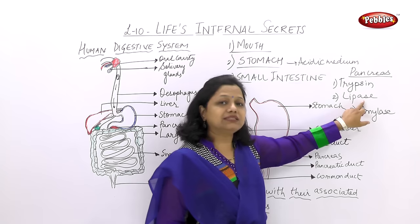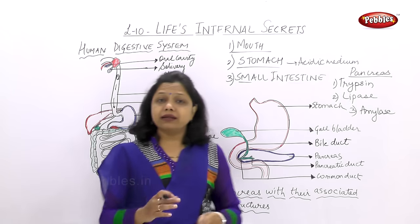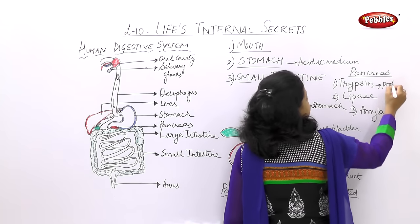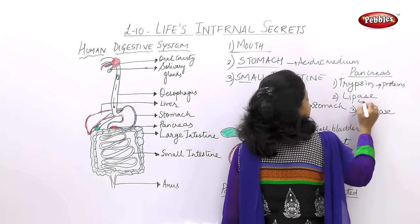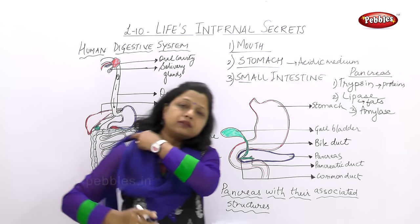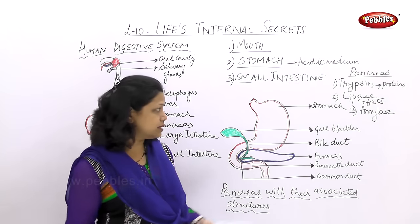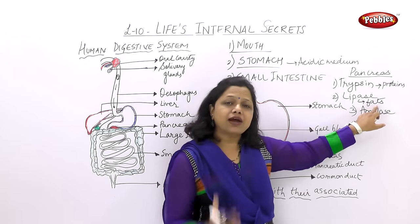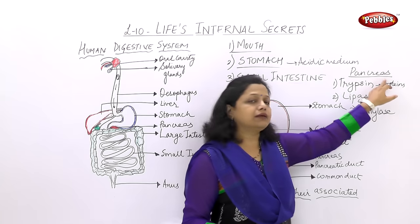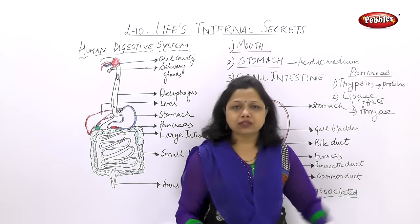Now, lipase is the second type of pancreatic enzyme, which acts on fats. That means the fats which we take in through oils and ghee, and cheese and butter. When we are eating all these things, we are getting fats. Now these fats are to be broken down by the enzymes produced in pancreatic juice. So this pancreatic enzyme lipase acts on fats.